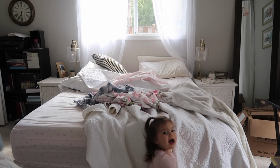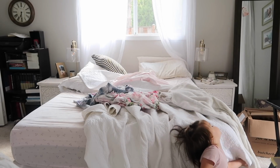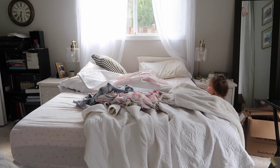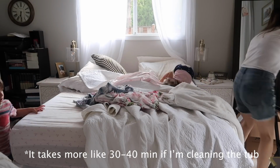So if you remember in my last video, I mentioned that I really didn't have a schedule for when I changed my sheets, but that has since changed, and I found it really easy to throw it in on the bathroom day, because the bathrooms only take about 15 to 20 minutes to clean, especially if you don't need to clean the tub, which I don't do every week.